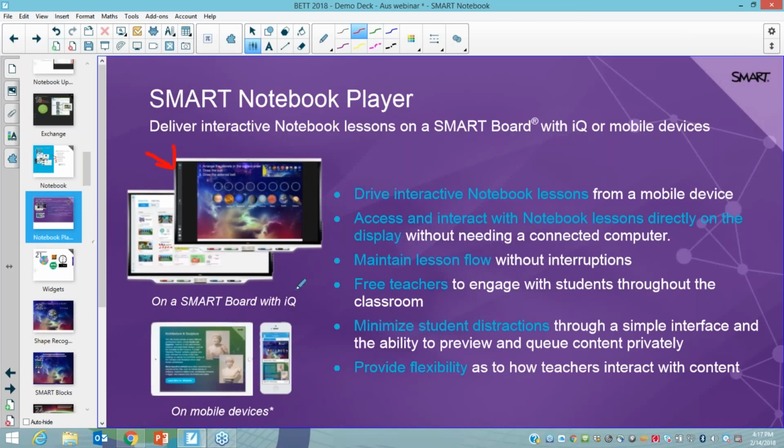And you can send those notebooks directly, as I've said before, to the Smartboard from a device at home or in school or elsewhere, and be able to run them off the Smartboard without a computer plugged into it. So it means that you can maintain that lesson flow, and students and teachers can send that notebook lesson to an iPad if they choose to do so, and they can be driving the lesson from an iPad, or from the Smartboard, or any device in the classroom.